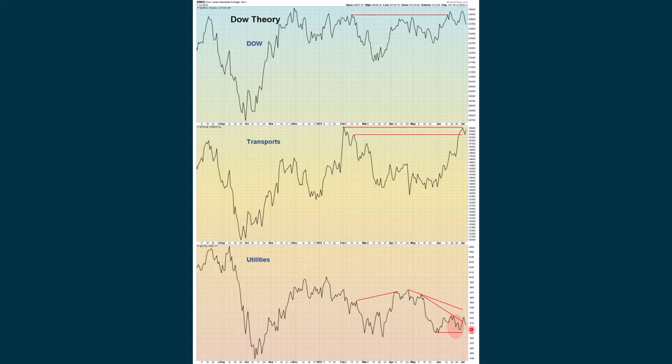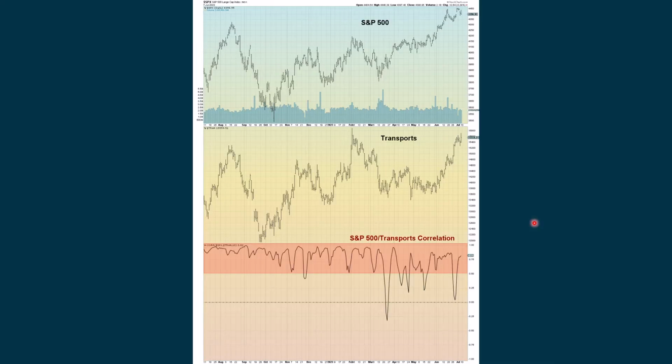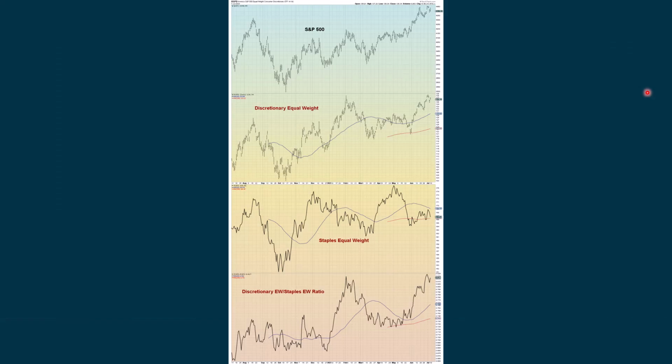The utilities also showed some weakness. And then our transports to S&P 500 ratio did increase slightly. We want to see this going up to give good support to the market. And the relationship between the S&P and the transports continues to get stronger. And the transports are pretty much back up with the Dow. Our equal weight discretionary and staple study, we were up slightly with discretionary.